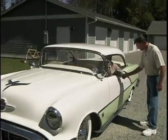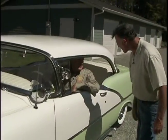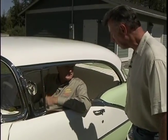Dan, thank you very much for inviting us out here to your 4-speed museum. It's a great collection of cars. Thank you. Pleasure having you here.